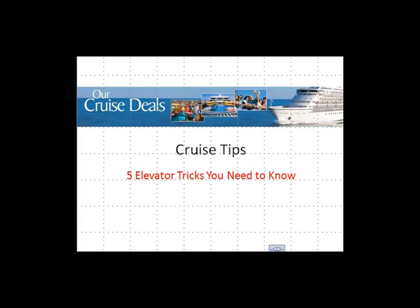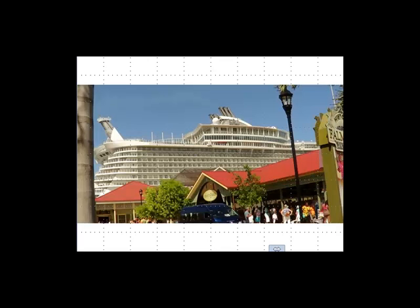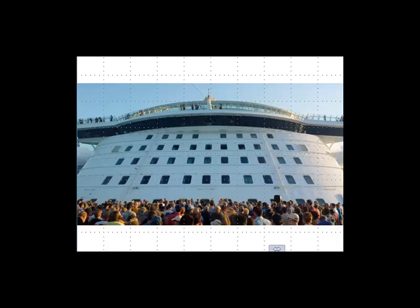Cruise tips, 5 elevator tricks you need to know. Now most of us have gotten used to using elevators, but we typically use them in a certain way. And when you're talking about cruise ships, there's a couple of things you need to know that are different. One thing for sure is when you're moving a lot of people, the elevator demand is going to be different. So a little bit of courtesy can go a long way.